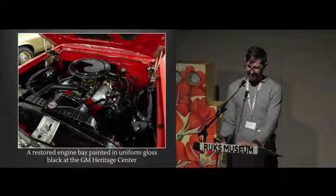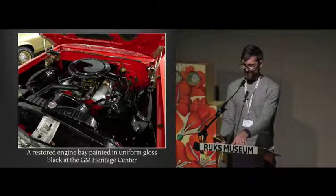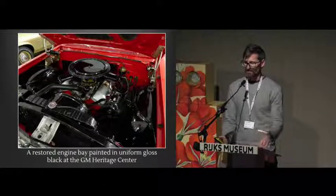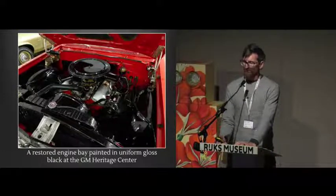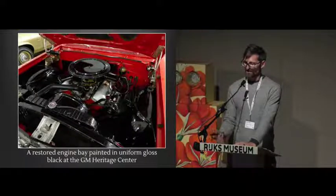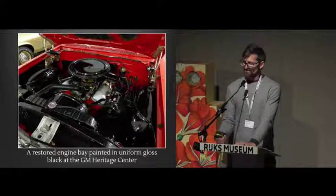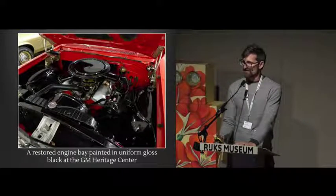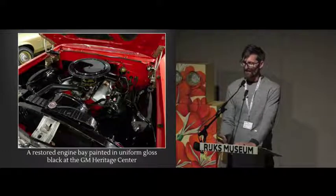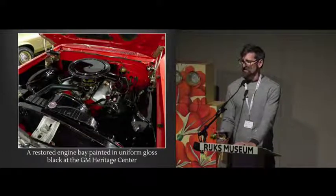Now, the importance of research for accuracy cannot be overemphasized. Many restorations have introduced fictional appearances into historical automobiles. This is the engine bay of a fully restored General Motors muscle car. It's the kind of car that's seen a huge jump in values and interest in the past couple of decades. And because of that, it's also fostered a lot of restoration shops to really put it into high gear to restore these kinds of cars. And now in this photo, you can see a glossy black uniform engine bay pretty much throughout.